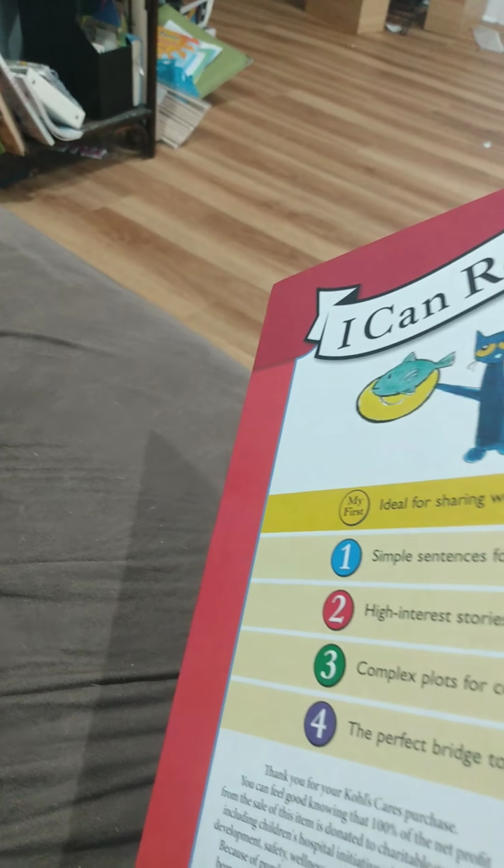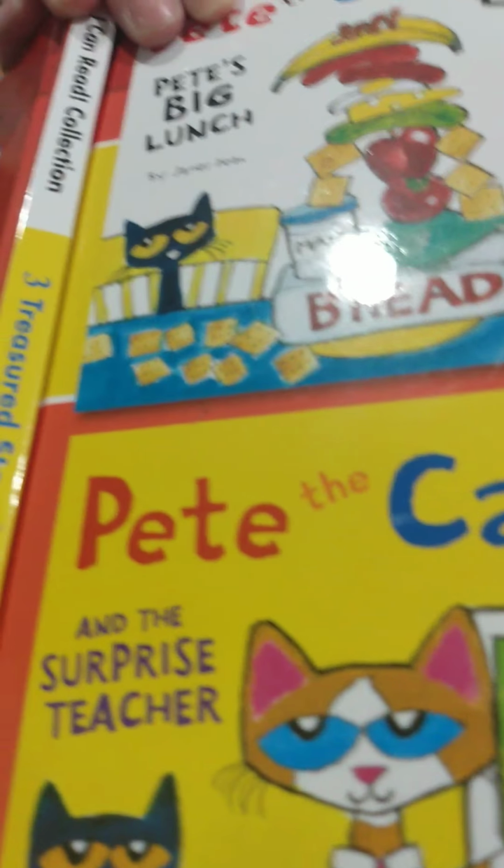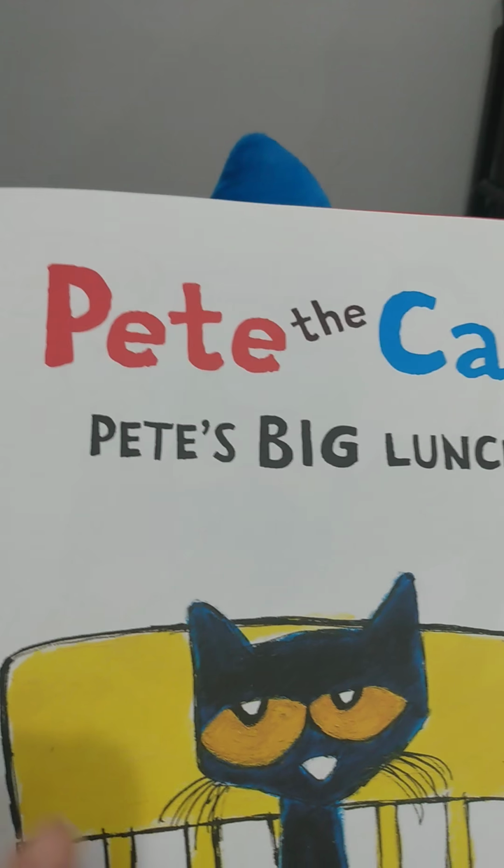And the author of this book is James Dean. All right, let's get started. There's 3 stories in this book. I think we'll read 1 or 2. We'll see how it goes. Pete's Big Lunch.